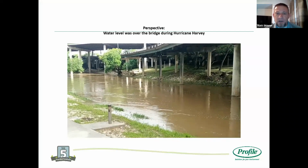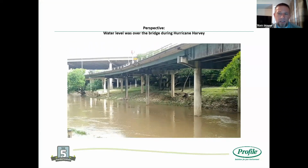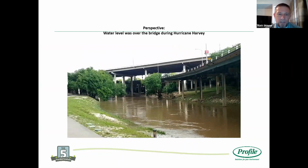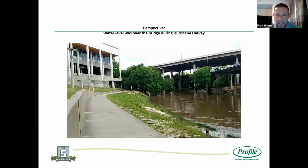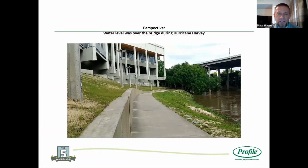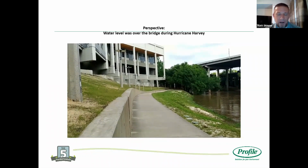So in the video here, we see that during Harvey, that lower bridge was completely underwater, and the parking garage was flooded up to the third deck. Over 300 cars were lost during Harvey there in that parking garage. Pretty significant damage. We know Buffalo Bayou floods all the time.